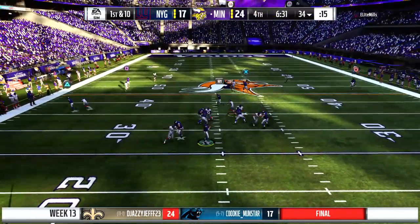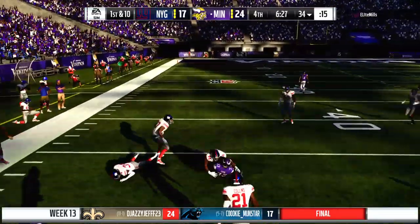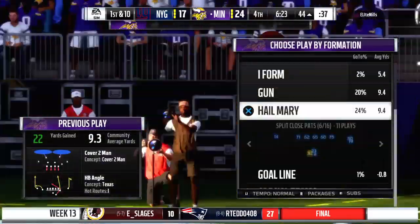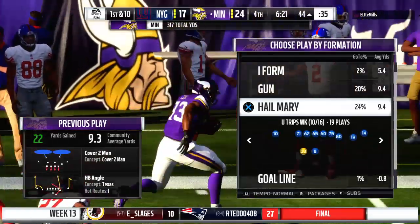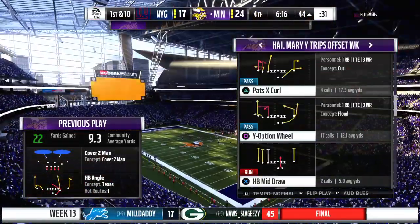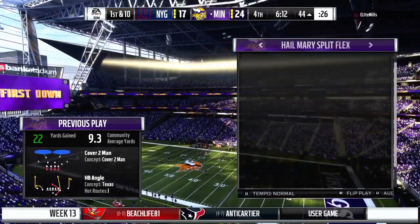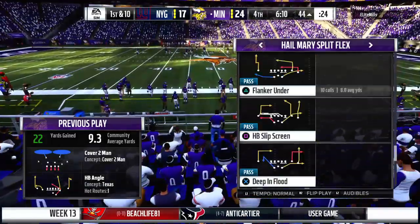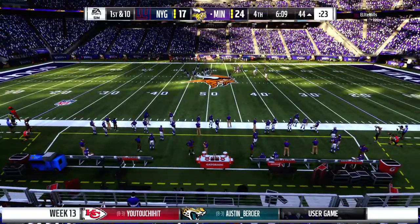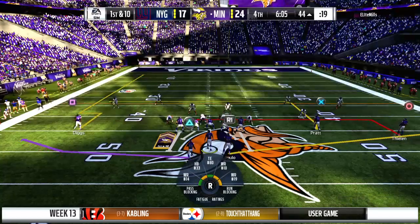On 1st and 10, Cousins. And Cook has it left side. And they're going to have this across midfield and inside the 45. A good pickup there of 22. I know most of the time when the ball's in the air, you're thinking wide receiver, tight end, but running backs, they can be a big part of any passing offense nowadays. Back-to-back good plays have them on the move on first down.